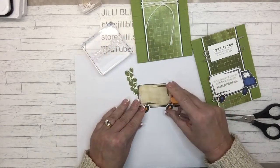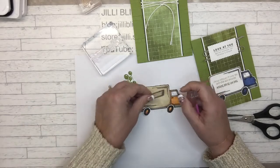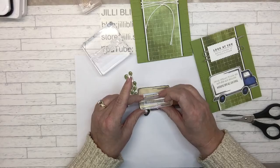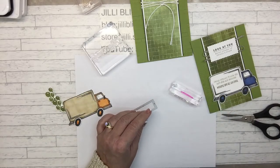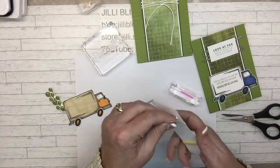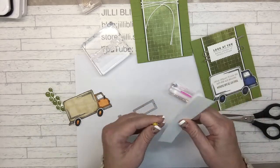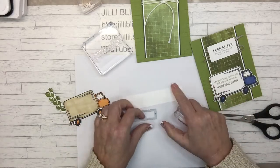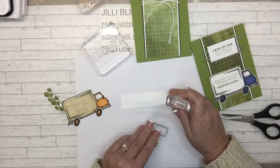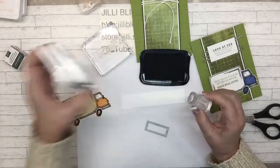Okay. After all that coloring, oh, you know what? This little die, that's perfect. Okay. More steps than I planned, but that's okay. It's going to be cute. And hey, there's no one else here. It's okay. Okay, I have something for you. You're holding it, so I'm going to put that here, and I'll do that in Memento.